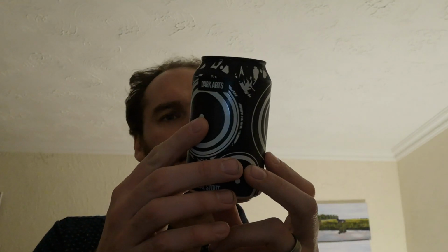Anyway, coming in, last but not least, we are going to Magic Rock to finish with, and we're going to go with their Dark Arts Stout. So this is how I'd finish the 4 beers. This one comes in at 6%, a little bit lower than the last one. I've not drunk this one yet, but I did the other night.